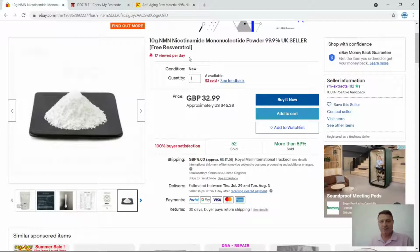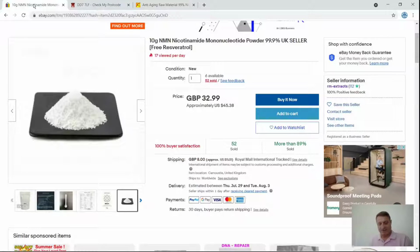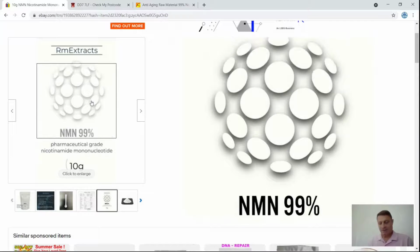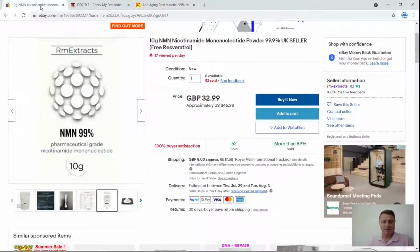So could this AliExpress site here be the supplier for RM Extracts? The other thing is, when you look at the bag, you only get this picture or you get this picture. So you can't see anything to do with the product on the back, such as how you take it, when you take it, all that kind of information. So no access to the back of the bag. Possibly a very similar picture to what you see on AliExpress. So I think that this is going to earn them another red flag.